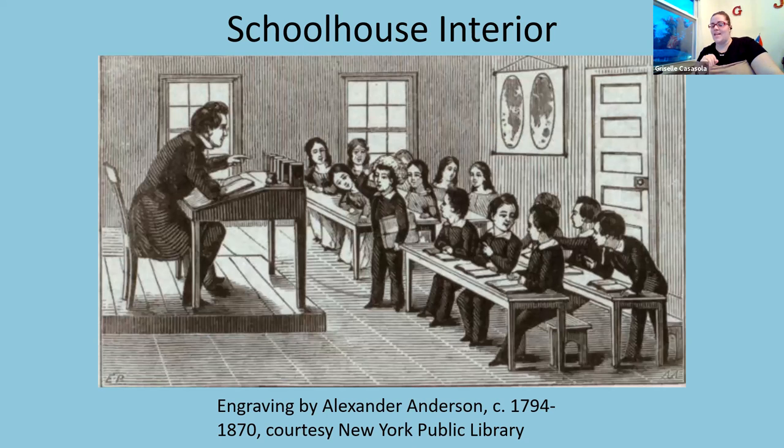Again, something very unique in both this picture and this one is that the teachers are men. Now, that was not always the case here in New Jersey. Most of the time, the teachers were women. And it has to be clear that they were younger women, from after they were 16 until the moment they got married.